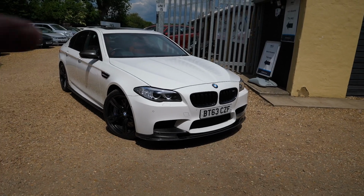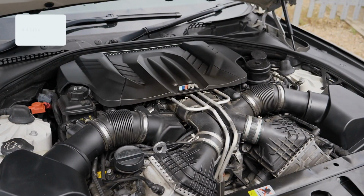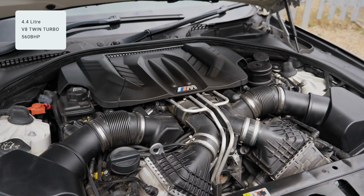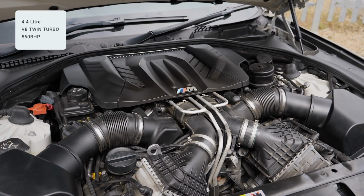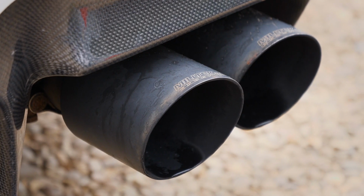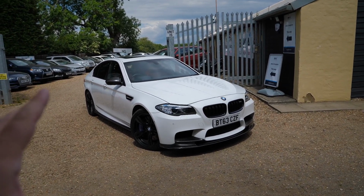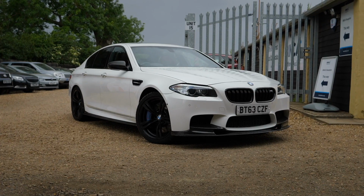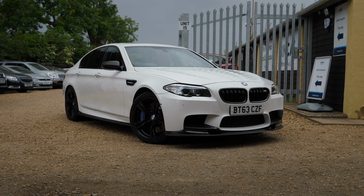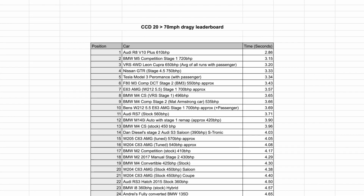Here we go then, 63 plate BMW F10 M5, 4.4 litre V8 twin turbo engine, 560 brake horsepower from factory. This car does have a Miltech exhaust system, so it sounds a bit fruity. I'll show you what it sounds like shortly. I don't think it's been tuned though. As far as I know, it hasn't been tuned. I have driven it. It is mega quick. We are going to do drag times in this video as well to see how far or near the top of the drag leaderboard this thing falls.